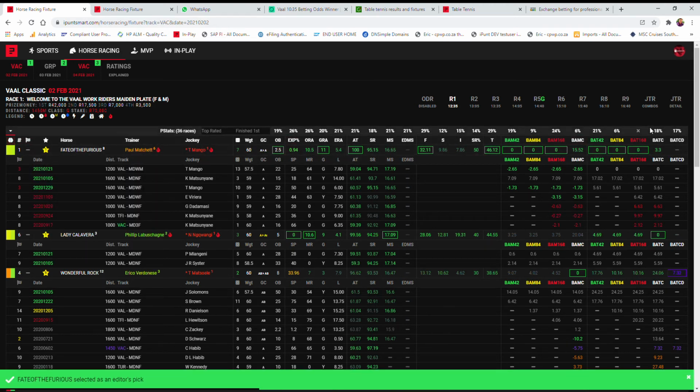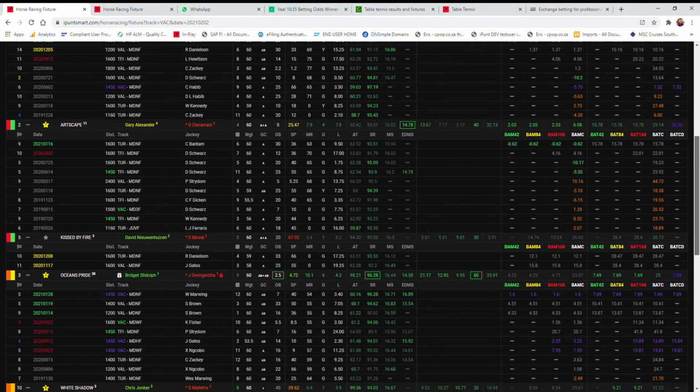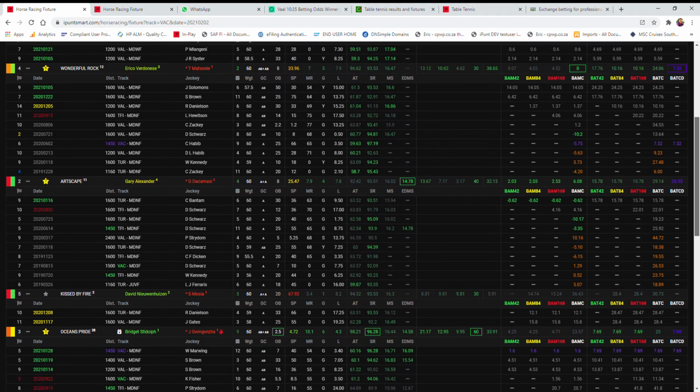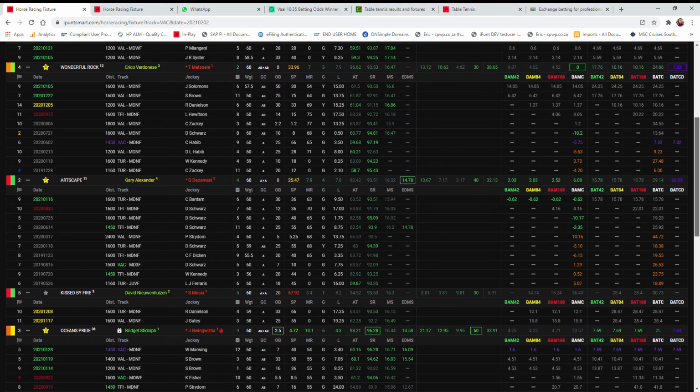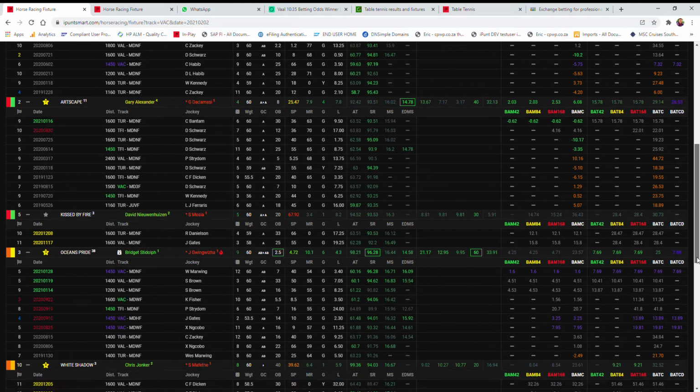And then my third choice, I ended up going with Ocean's Pride here. Ocean's Pride on the most previous run, the 28th of January, ran a 1450 Vaal Classic, 3.4 lengths behind the winner. Does have quite a decent jockey in Joe Gwingwicha, and the 7.69 bat versus the Wonderful Rock 7.32 bat, very similar. Difference being that that was on the 2nd of June, and Ocean's Pride did that just last week, 28th of January. So Ocean's Pride is my third choice from a more probable consistency perspective.